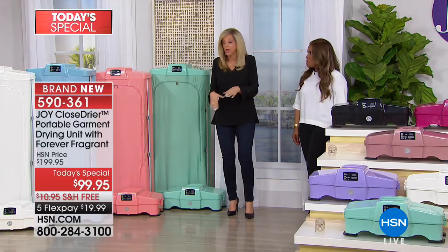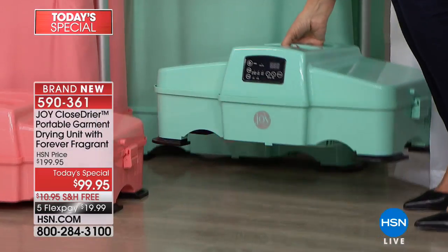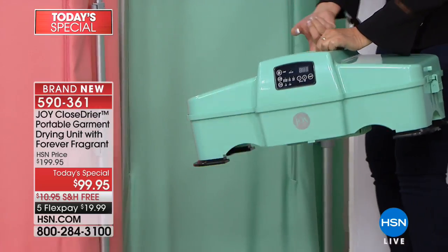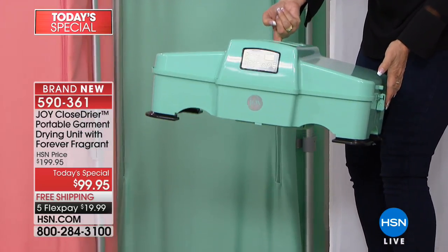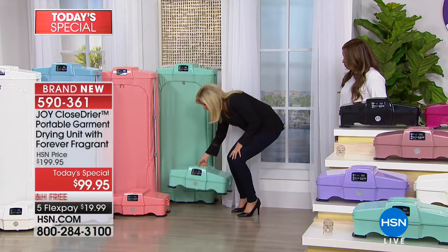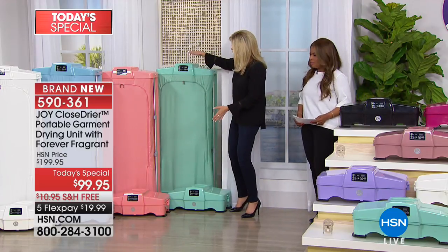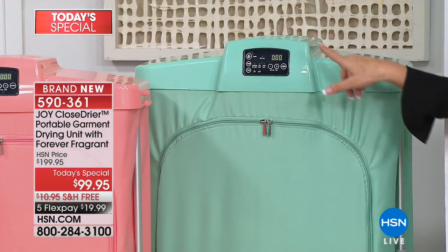It's just incredible. Again, this small footprint, this is the mint color, weighs, let me just get one finger here, under 10 pounds. You can slide it under your bed, on a shelf, in a recreational vehicle, for boaters, in apartments, in condos. You don't have to go to the laundromat or anything. It opens up to 4.5 feet, and you've got your digital screen.